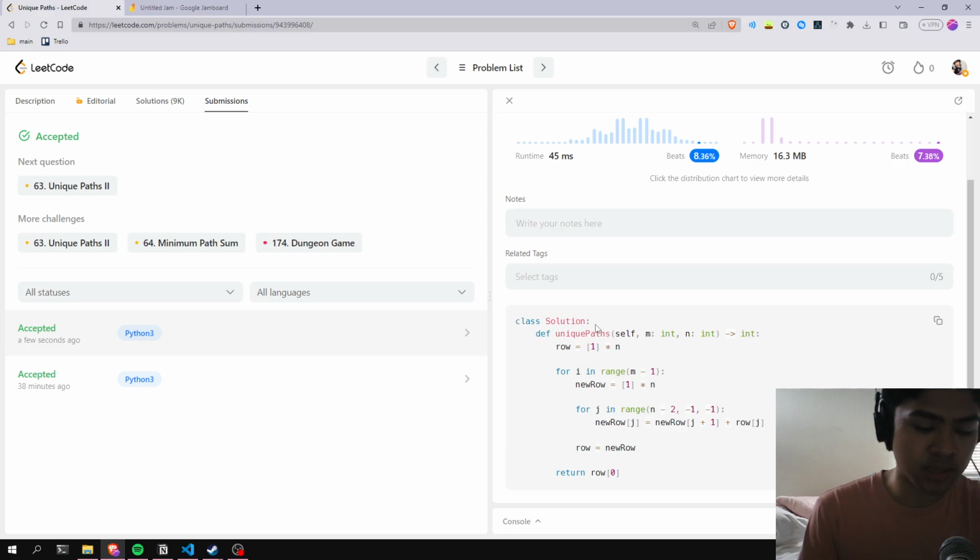So to review the complexities, this is O of n time, because we're going through every element once, basically. Well, not really, but if it was a 2D array, that would be true. But it still is kind of true. We're going through it n times m times, I guess. I don't know. I don't even know, man.